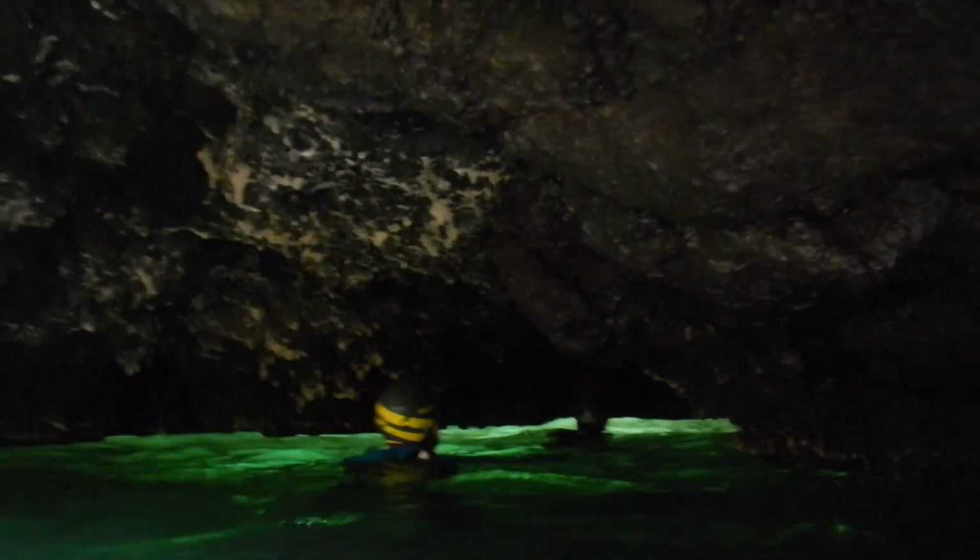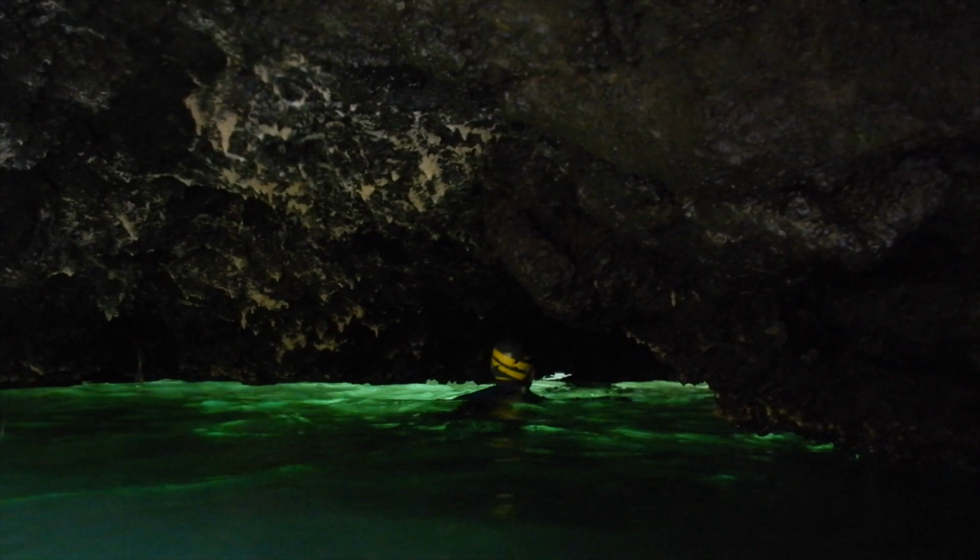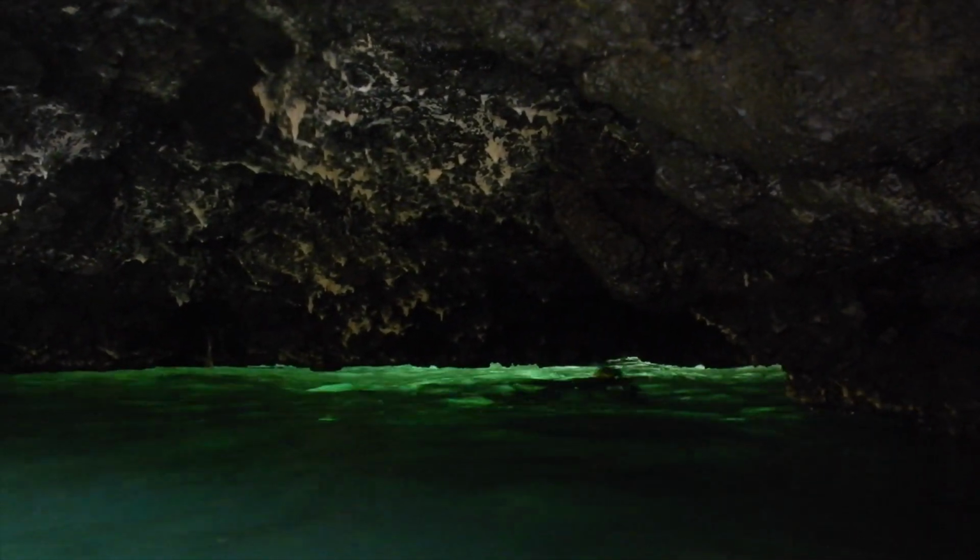Finding a swim-through cave with a chamber in between that fits the three of us is not only rare, but only exists with the current conditions. A little more or less water and this feature would not exist. The drive out here today was a gamble, but sometimes it's better to be lucky than smart.